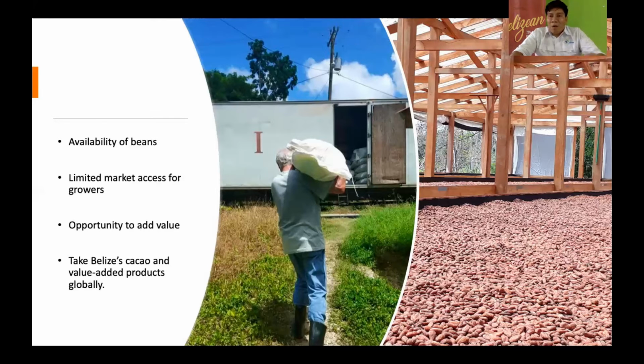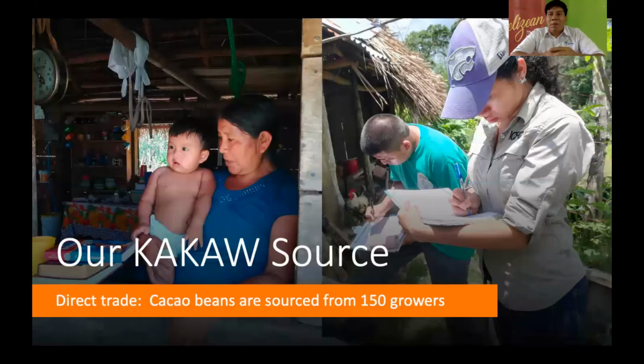And so our cacao source currently comes from 150 cacao farmers spread across Toledo district in approximately 16 communities, 16 villages. These growers cultivate on average 2 acres of cacao. They are subsistence growers. They also cultivate other crops, ground food to supplement their household. And cacao is basically a cash crop for them.